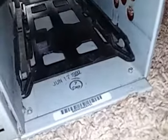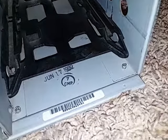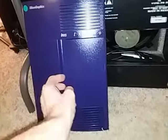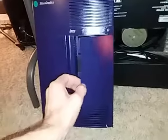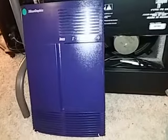As you can see, I don't know if you can zoom in, this one was made June 12th, 1992. This is when the case was made. The front door here was made April 15, 92, and it's still all intact. That's another thing, people are careless and they damage the doors. This one is in mint shape, excellent shape.